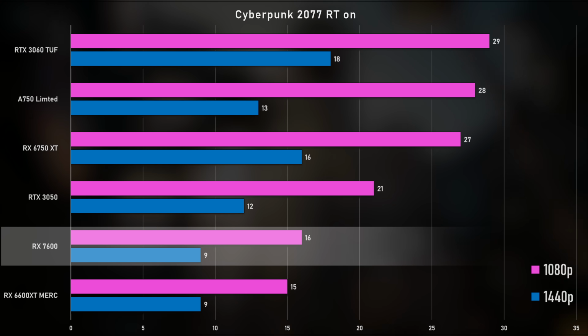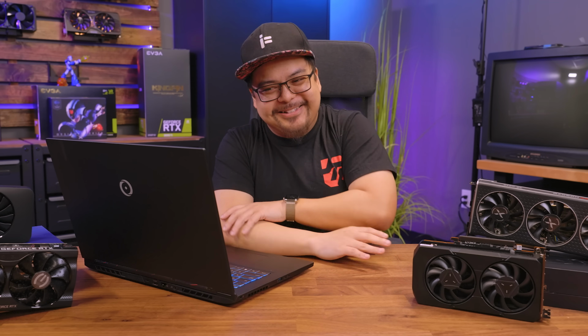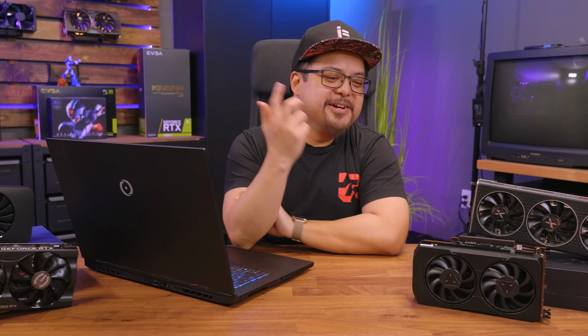So basically, don't do it. Don't run some super crazy RT on this card unless you're expecting to have to be using FSR at probably balanced or performance or even ultra performance, depending on the game. You're gonna need to use FSR for appreciable frame rates if you're gonna be hitting this tiny little thing with a crap ton of rays for it to trace.